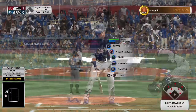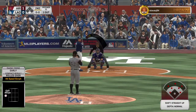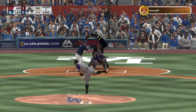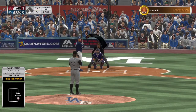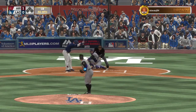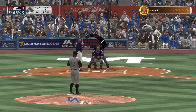Here's the catcher, Yasmani Grandal. Here comes the first pitch. Driven down the left field line. Will it stay fair? It will not. Just slicing foul at the very last moment. So close to extra bases. And he pulled the string a bit too sharply there on a curveball as it's down around the shoe tops.